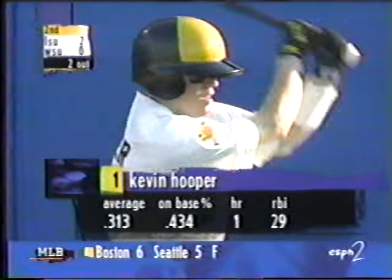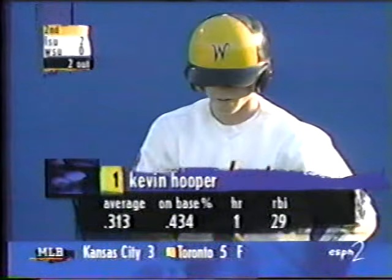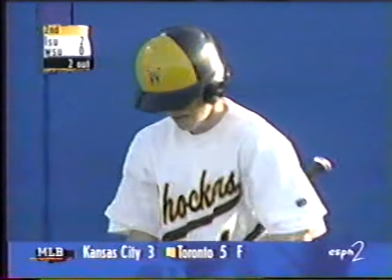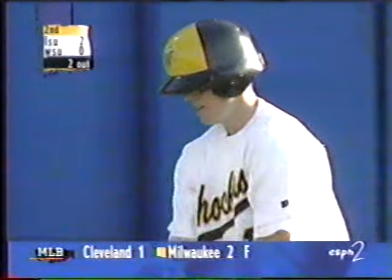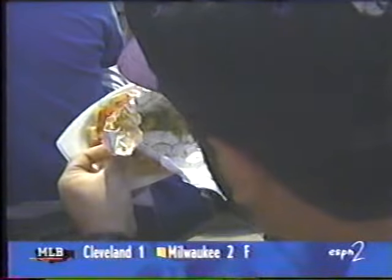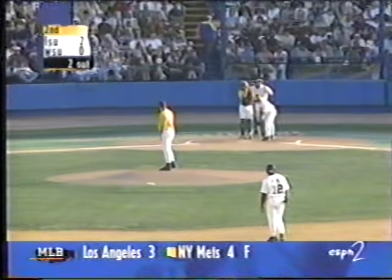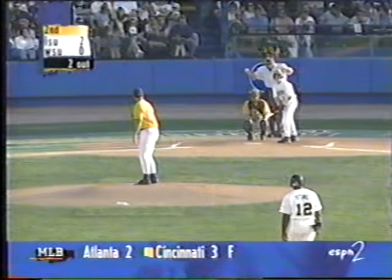But I think the good thing there is on-base average, .434. That means that he will accept a walk and finds a way to get on base. And made collegiate baseball's freshman All-American team. Hitting .313 right now. You can send a couple of those up here if you want. Quickly.